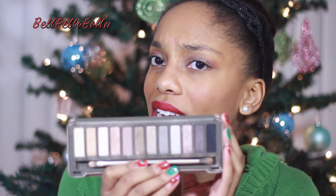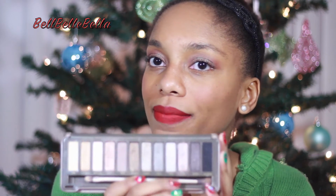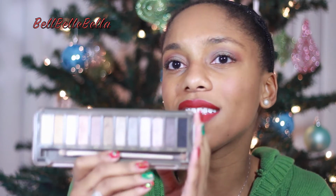For least used, I definitely have to say my Naked 2, and I know this is blasphemy in the YouTube community because everybody loves the Nakeds, but I really like Naked 3, and I really don't like Naked 2. I don't know what it is. I feel like they're all too much of the same color for some reason. If you look at it, it looks the same. That's how I feel about it. And I feel like it's too shimmery, to the point where in my everyday life, because you guys know that I work full-time also, I can't wear this all the time. So I really hardly ever use that. And I use my Marc Jacobs even less. So those two are my definite least used shadows.